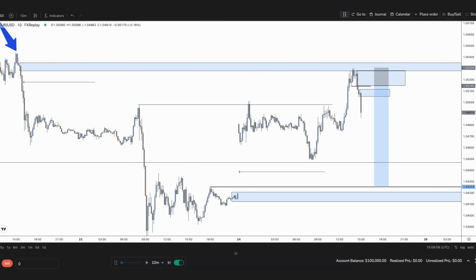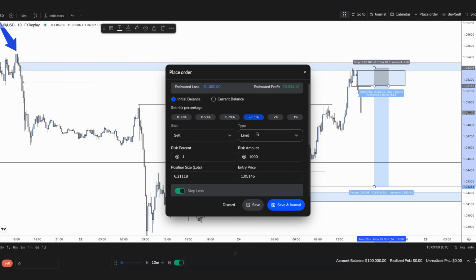And basically everything is played perfectly into our idea of selling the market down to fill the gap and then trading the market back higher. That is the overall game plan. This is our position. Let's place this order on and see how it goes.